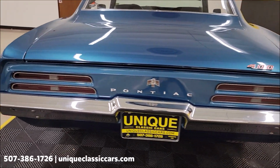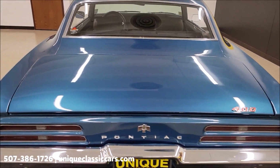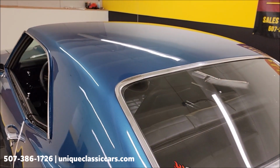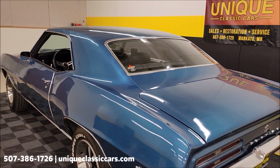Get a look at the rear bumper. Chrome also shows well on that. And again, check out the undersides of this car, so you can see the pans, the frame. Looks good from the underneath, trunk.